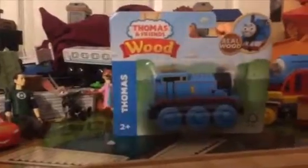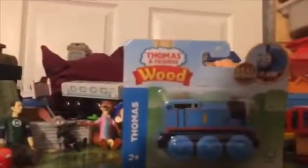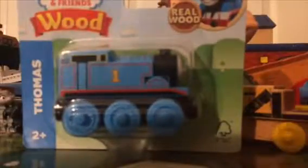Hello everyone, and welcome to another video. Today, we will be looking at the 2019 Thomas and Friends Wood Thomas. Finally! We're getting fully painted engines again. And as you can see, there's a whole ton of audience waiting to see Mega Judy on my hands. Anyway. Yeah. Here is the Thomas model. Wow. In all of its glory.